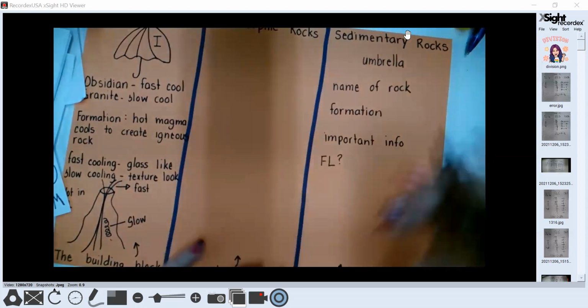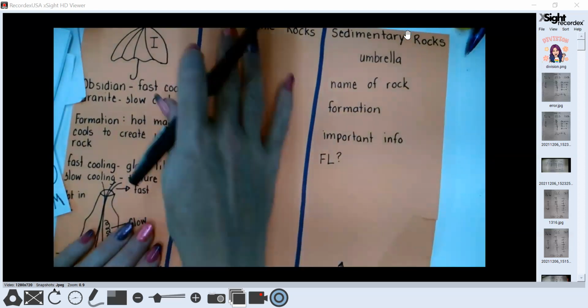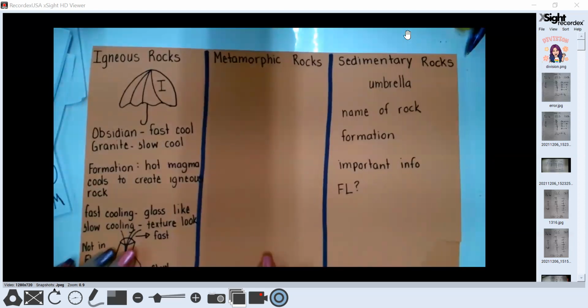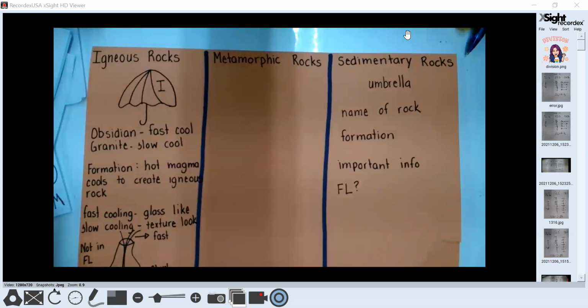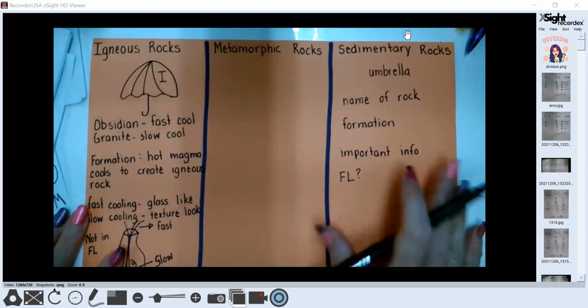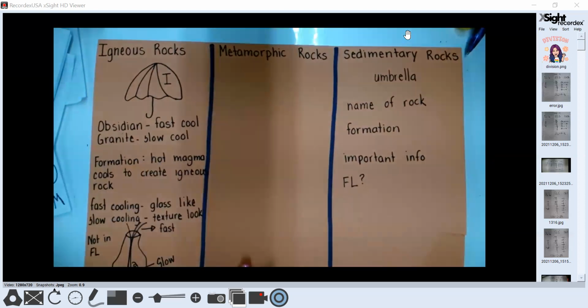That's the last thing. So this is what the expectation is for the other two columns under metamorphic and sedimentary for the book that we just read. And you will be able to use this on your quiz that you have. So please make sure you get this done.